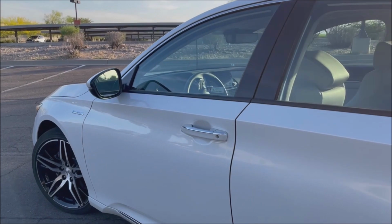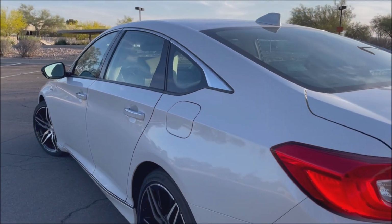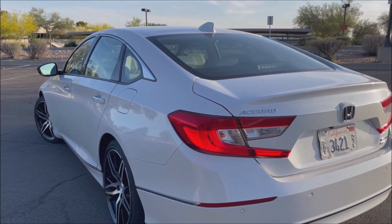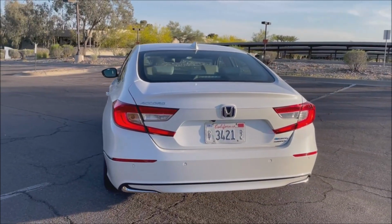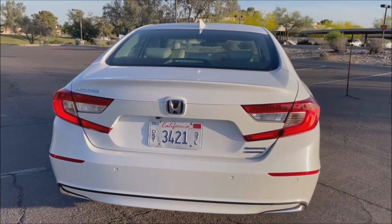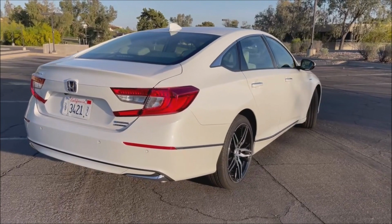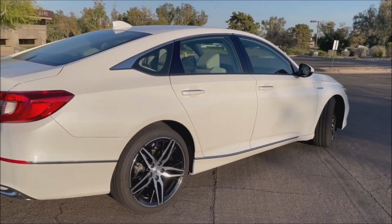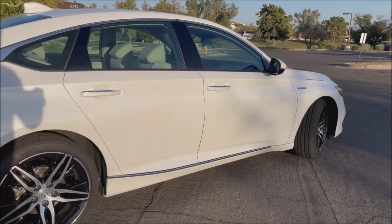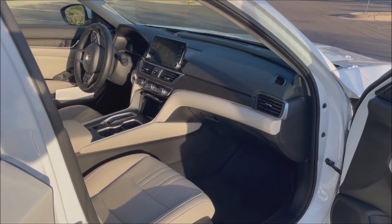2021 Honda Accord Hybrid Touring in platinum white over ivory interior. This car is a 2-liter VTEC 4-cylinder, and in the hybrid trim, as you see it, this car gets an impressive 43 miles per gallon combined. It says quoted here on the window sticker, 44 city and 41 highway. Of course, in touring trim, this car is, as they say, fully loaded.